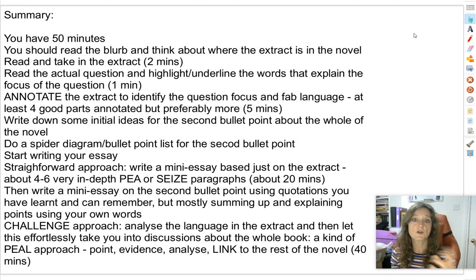Then you're going to spend a good chunk of time, about 5 minutes, annotating the extract. Find the good language. There's always going to be more than enough in Dickens to annotate, so make the most of his fantastic language. Try and make very different points, so don't just keep highlighting where he's repeating what the ghost looks like, for example.